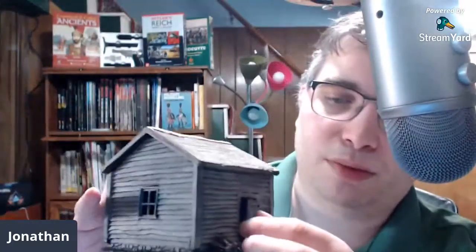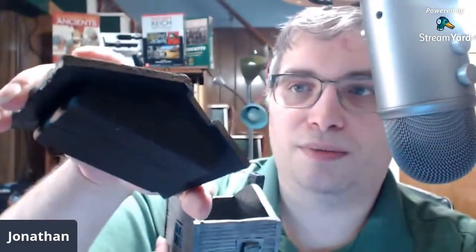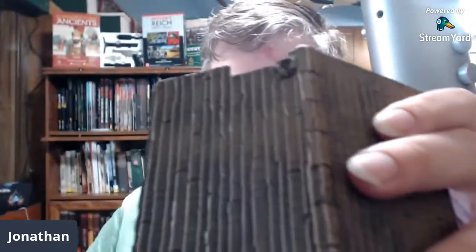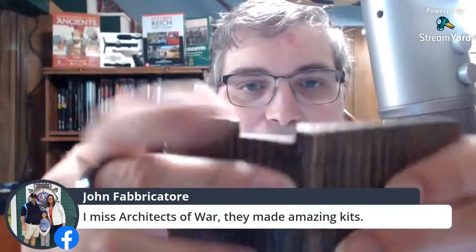It has a window, a door, which doesn't move, but you could choose to keep it shut or open, depending on how you want to glue it. The roof comes off, so let's take the roof off. You can see how thick that roof is, right? And actually, a cool thing about the roof, to show you, is right here. Do you see? There's a bird's nest. And I thought that was a neat little feature that they included in this. So that's really cool.